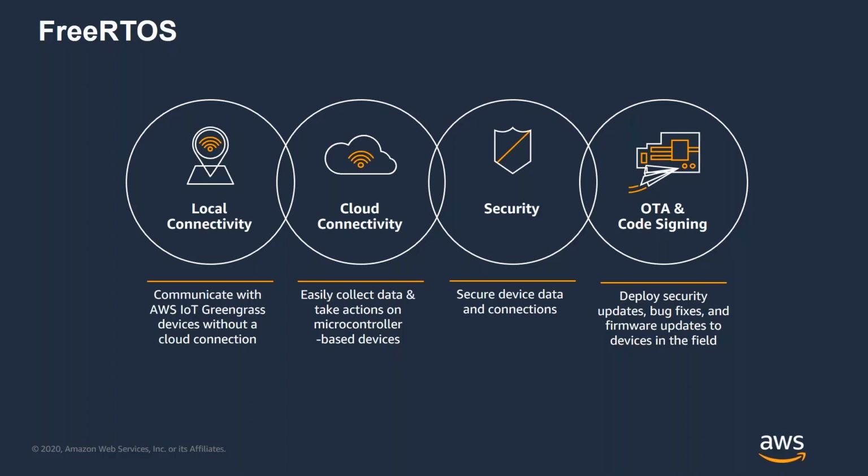FreeRTOS helps keep edge devices secure with security credentials and key management, and it also keeps your data secure with transport layer encryption. We also support a fully integrated firmware update service for FreeRTOS with integrated code signing, and it uses AWS IoT device management for those jobs.